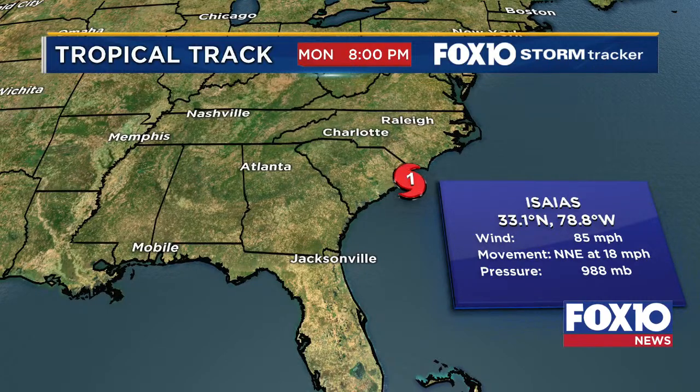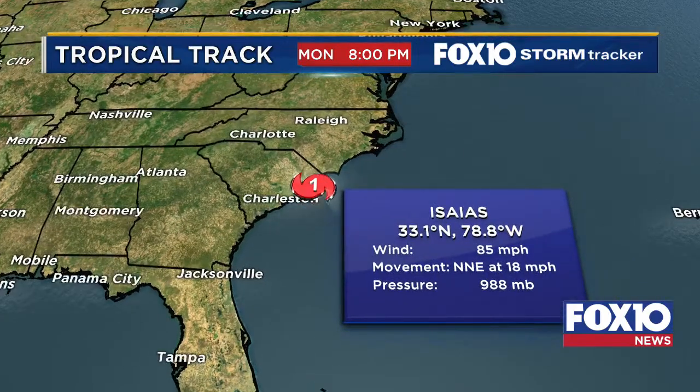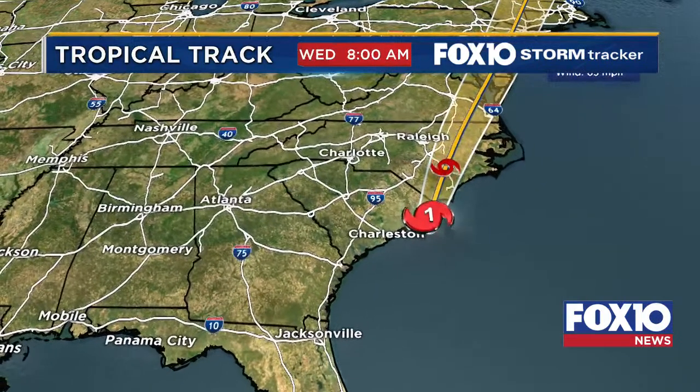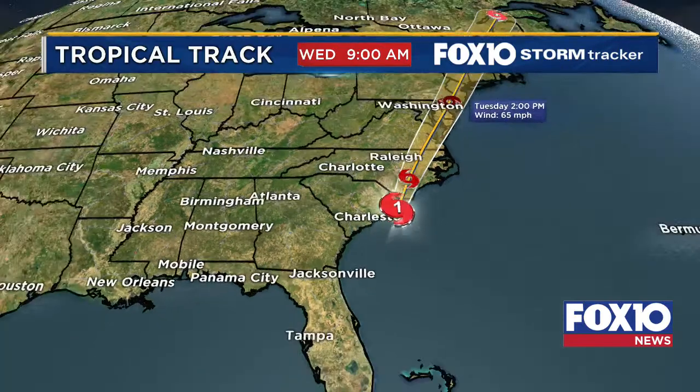We've got our landfalling tropical system here. And the winds are at 85, so this is a substantial increase in the intensity of our system as it's moving to the north, and its pressure's 988 millibars. Look at that. So it has deepened some, and that's a big jump. It went from a 70-mile-per-hour tropical storm. There was a recon flight, and a recent burst of convection has kicked it up to an 85-mile-per-hour Category 1. So that's a significant increase in wind speed.